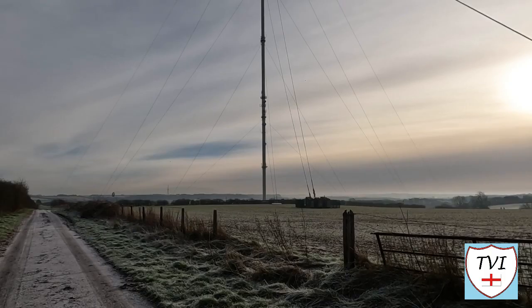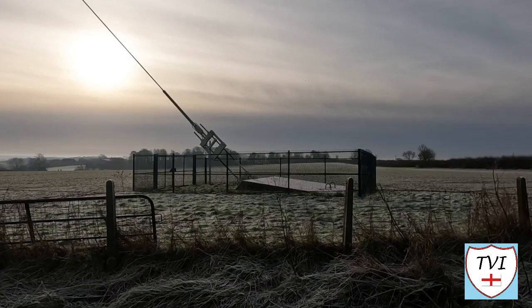From its location high in the Lincolnshire Wolds, it broadcasts digital television and both analogue and digital radio to Lincolnshire, Eastern Yorkshire, northern parts of Norfolk and some eastern parts of Nottinghamshire. Belmont is the main transmitter that covers the cities of Hull and Lincoln.